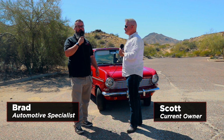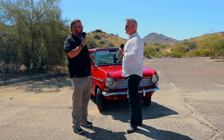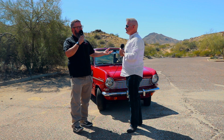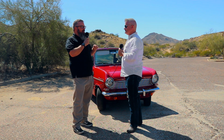I'm here with the owner of this 1964 Opel Kadett A, Scott. I figured today we're going to have a conversation with Scott about his car, tell us a few things about this particular Opel, his history with this Opel, maybe some Opel facts. If we get some Opel knowledge flowing here between the two of us, we can have a little learning session here for everybody. So, welcome, Scott.